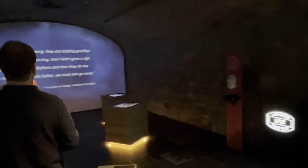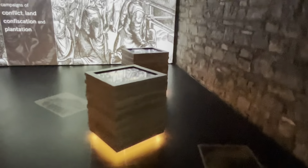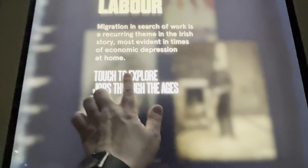So the next room is under the topic of hunger, work and community. As you can see here, I tried filming the topics of the rooms when I entered them because they're shown in the doorway so that you could see. And the next one is conflict.